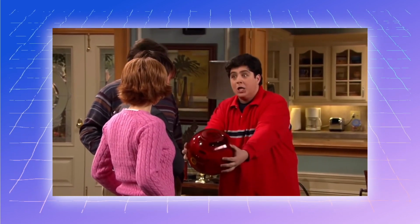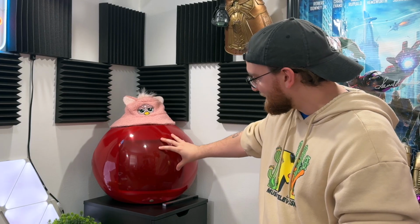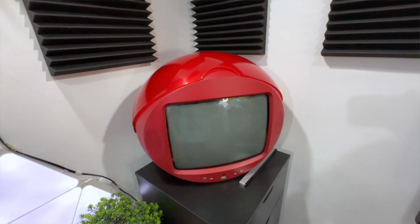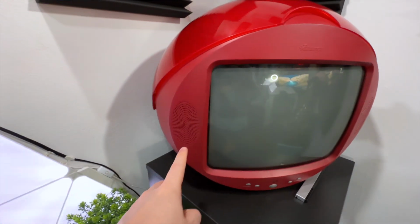So it was a CD player. This is the TV version. I'm always looking for something that's really out of the ordinary, which a spherical TV is. I often get asked what this little red shield does that's in front, and to be honest, I have no idea. Some people say it's to consume different content, but that also covers up the speakers too, so I don't really know.